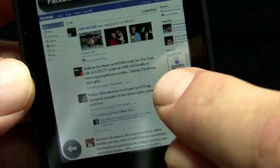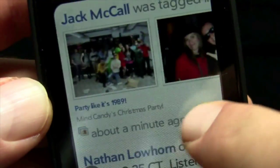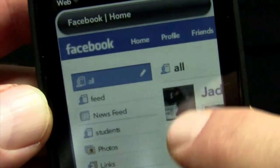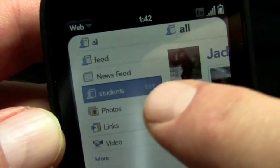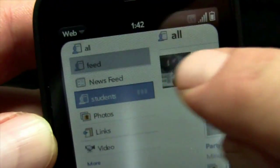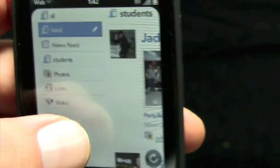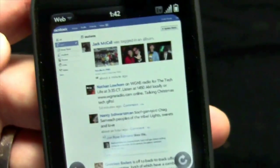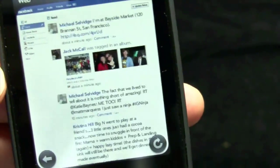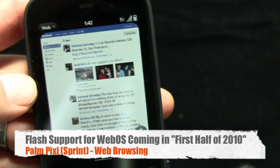Here's the Facebook homepage. And it renders faithfully, looks beautiful. When you zoom in on things, easy to read, easy to get around. But the one thing, the links can be a little bit tricky just to click on the right place when you're loading up links. But not too bad. So all in all, I think the web browsing on WebOS, on the Pixie as well, is one of the best web browsers out there. Again, WebKit based, just handles things beautifully.